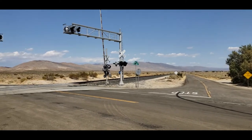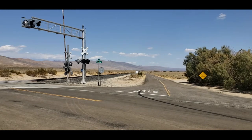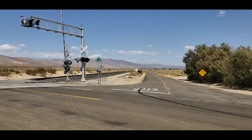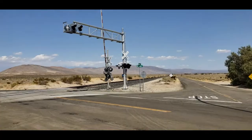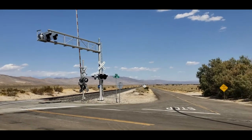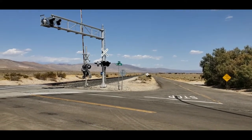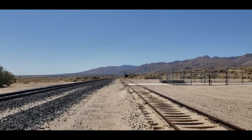And remember, on the railroad or on the Southern Pacific and the Union Pacific, in this area anyway, the further east or south you go, the bigger the mileposts get. So when you get on branch lines sometimes, it's a little confusing. But anyway, this is Noralia Road. All right, we've moved up to Cantil.